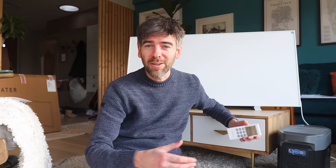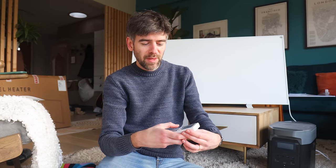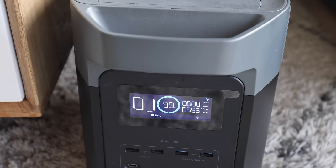So obviously the heating has been on all day, so actually it's not that cold in here. So I'll do some more tests tomorrow. So I'll turn on the remote. And at the moment the room is 21 and it says it's set to 21. So if I put this up, now the battery has started working. It's at the moment drawing about 600 watts.